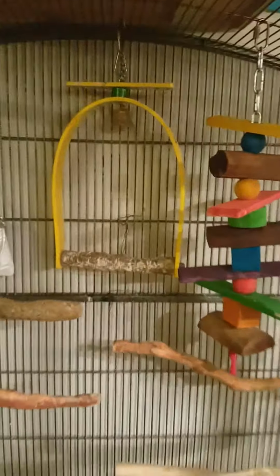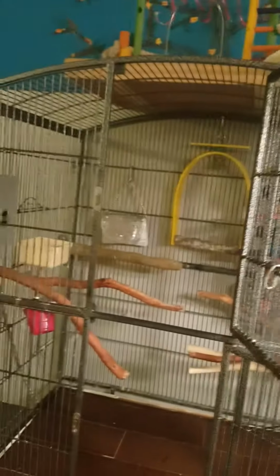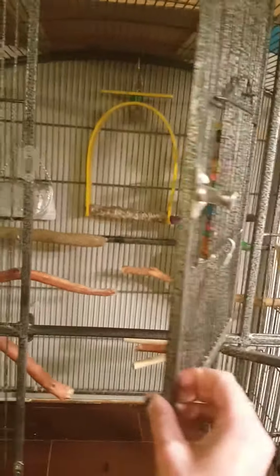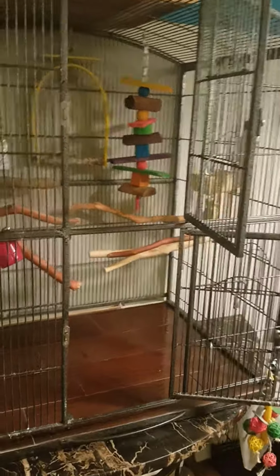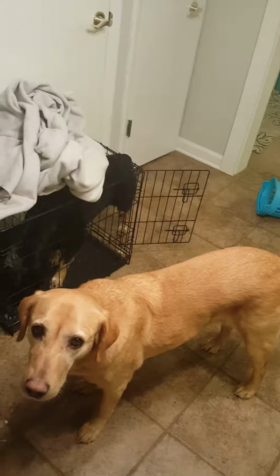So I have her swing in the back. This is something that I like to move around a lot. Sometimes I'll hang it on what I call her front door, and I will do the door like this, and I'll have it hang right here. And she likes to kind of hang out on that. She likes to talk to Daisy, and that's the yellow lab that you see right here.